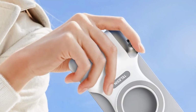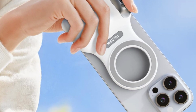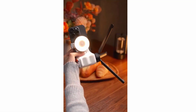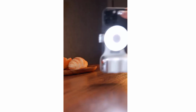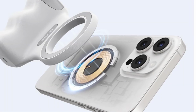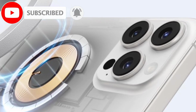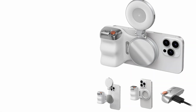The magnetic selfie light adds another useful touch. It has a 360-degree rotating design and a built-in mirror, so you can adjust the light while checking your framing. Both pieces can be used separately or together. The magnetic system works with MagSafe-compatible iPhones, and an included magnetic ring helps with Android phones. The compact design also makes the kit easy to carry for travel or everyday content creation. Just keep in mind that a tripod is not included, so you'll need a separate one if that's important to your setup.